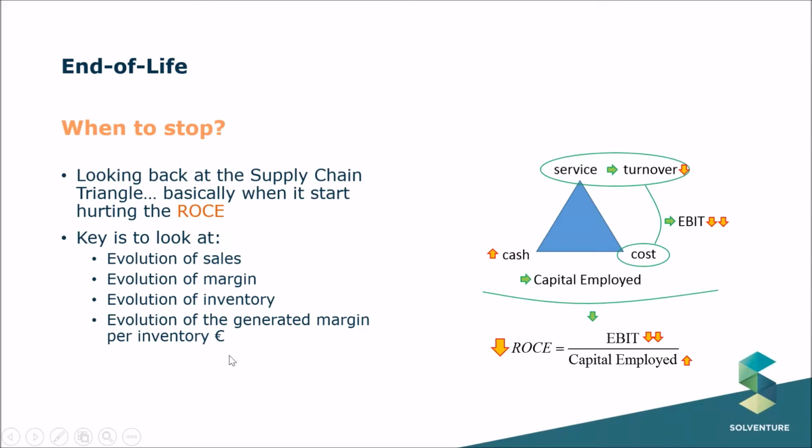So what's the EBIT or margin per invested inventory dollar or inventory euro? If you see how that evolves, you are able to point out issues and problems and say to salespeople, okay, this product is going down rapidly, when do we want to take it out? And if the average generated margin per inventory dollar is, say, 20%, and products are dropping below 15% or below 10% or below 5%, when do we take stuff out?